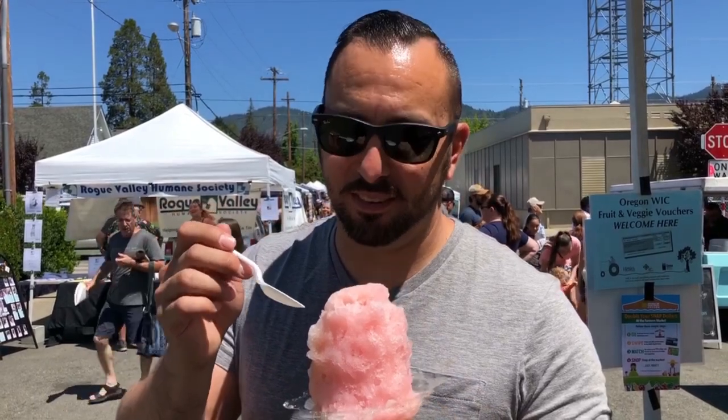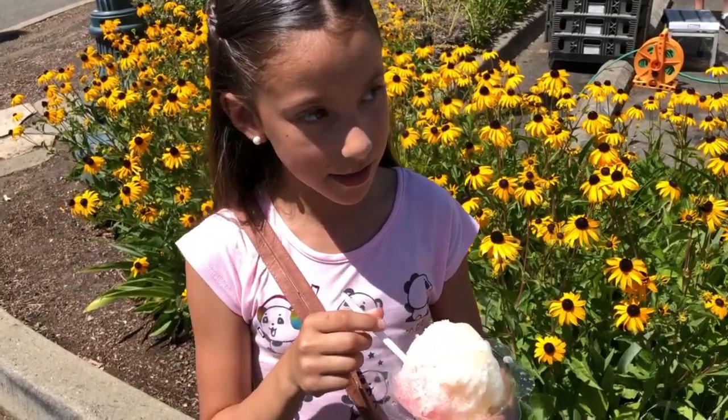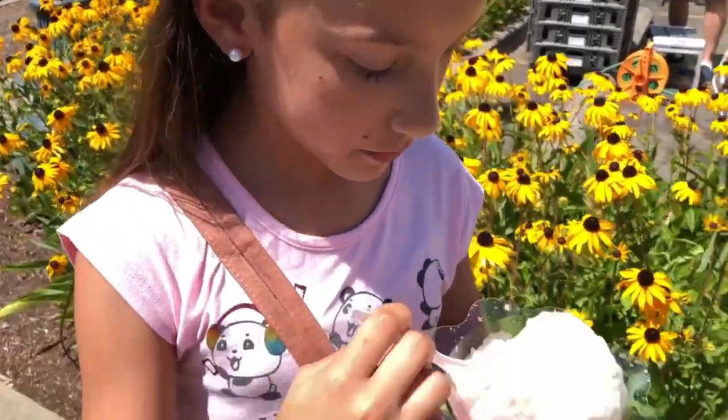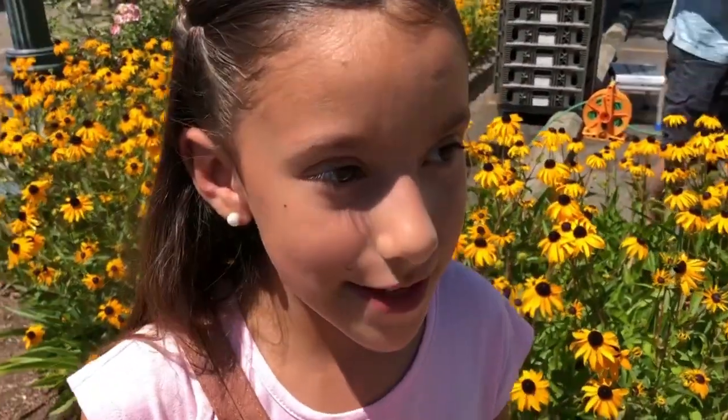And they even got shaved ice here. I got small rainbow. And it tastes amazing.